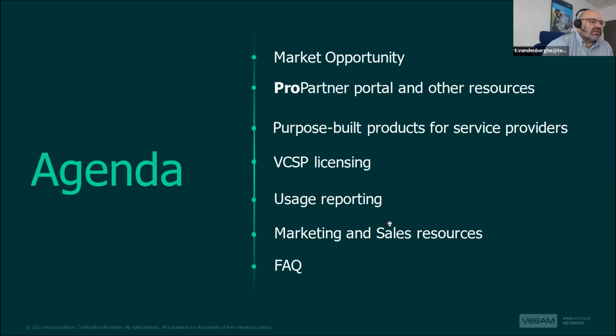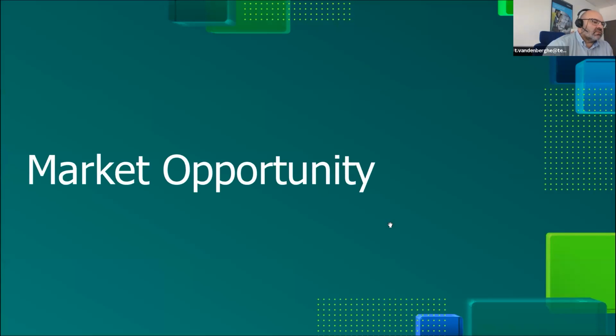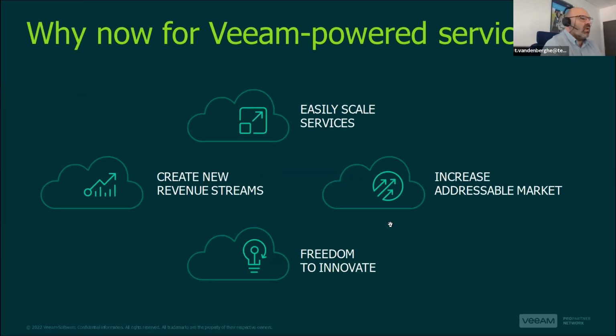So the market opportunity: why Veeam powered services? One of the nicest things with Veeam is Veeam doesn't offer anything itself. Veeam is a software provider, let's say it, who gives you as a partner all the necessary software tools to deliver backup, and backup as a service in this case, as a service provider. But Veeam doesn't offer, like other vendors, hardware or services directly in the cloud. No, they just give you the tools to set up a perfect service for backup as a service or disaster recovery as a service. But Veeam doesn't really offer the services themselves.